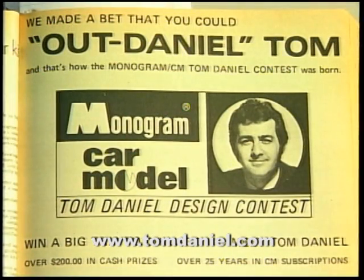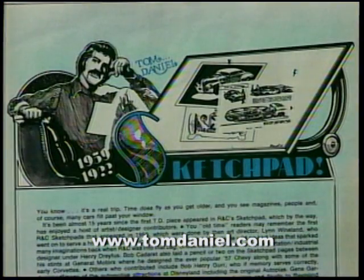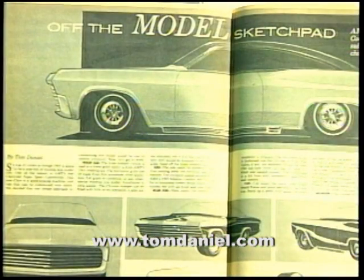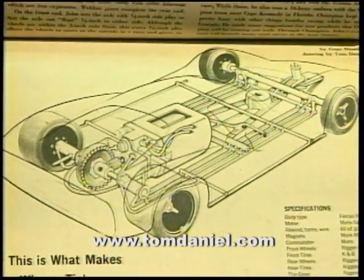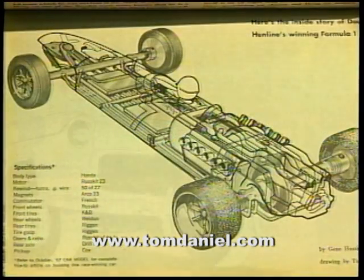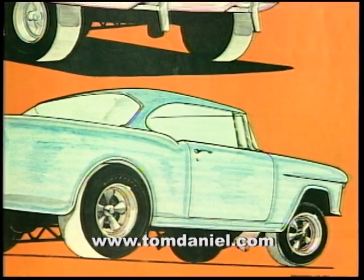How did you end up over at Monogram? Well, I wasn't actually with Monogram. Due to some family circumstances, I was back on the West Coast. I hooked back up with Rod and Custom magazine and was writing articles on designing customs and customizing models. Actually, they came out with Rod and Custom Models magazine about that time, and that's really what led to all the thing with Monogram. Monogram had been into the slot car phenomenon at the time and sent slot cars out for review, some of which I did, and they saw my drawings and designs in the magazine and the pages of Sketchpad and liked them, and that just kind of hooked up with the owners, and boy, we went from there.